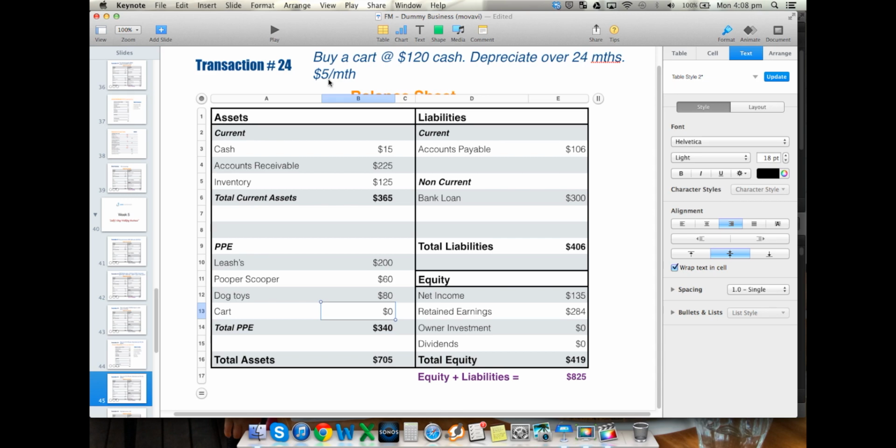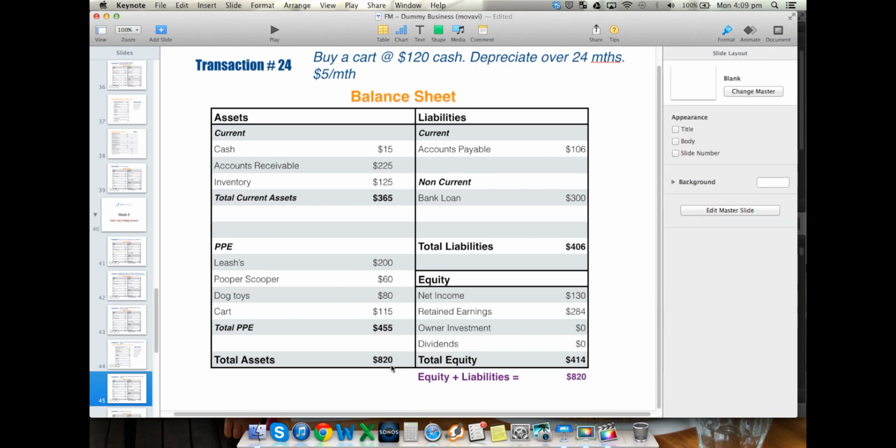So what that means is, as far as the balance sheet is concerned, that $120 cart is now only worth $115. That's $120 minus the $5. So we enter $115 in there. And that means that that $5 of depreciation, remember, we entered that as a cost and it decreased our net income. So therefore our net income goes down to $130. So therefore assets is $120, equities and liabilities $120.